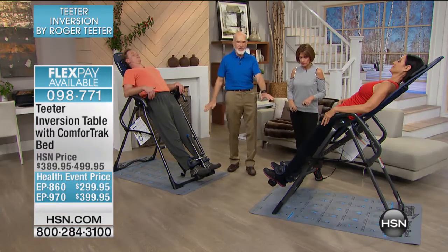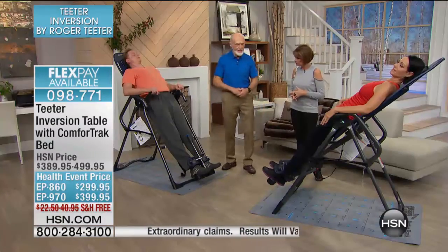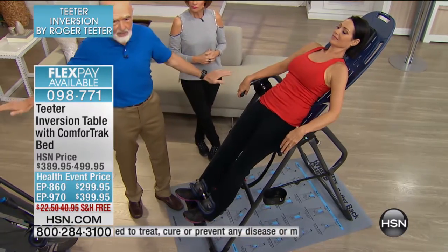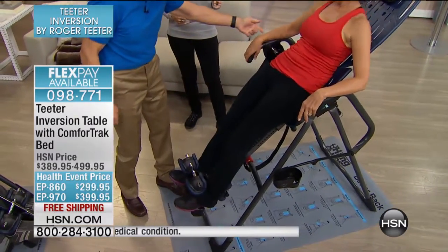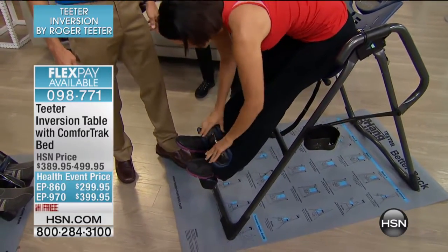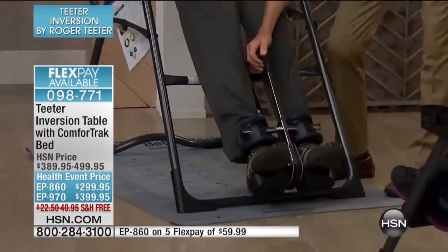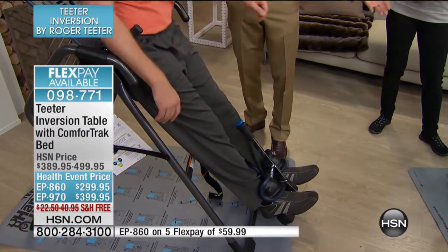But here, these are the two tables. I want to point out that Donna is on the Classic, and Matt is on the 970. So this is the 860, the one that we've been on HSN. We sold hundreds of thousands on HSN. There's a 5-year warranty on both of these. Now on this one, you can see that Donna would need to bend down, pull the pin and lock it. With Matt, who's got the 970, Matt's got it easy. The big, strong guy is just able to reach down and pull the handle towards him like that. You can't beat that.